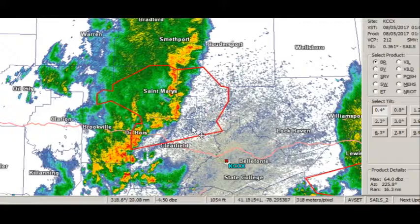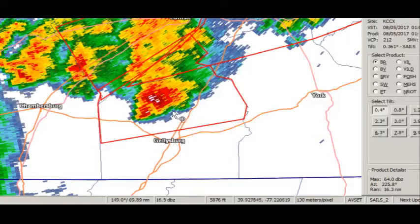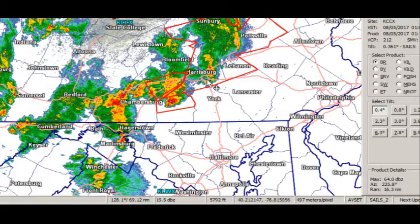And then another line out in western Pennsylvania here. And then a couple of cells on the southern end, south of Harrisburg. That's an isolated cell out by itself. So when we see that, you can see the entire line right here.